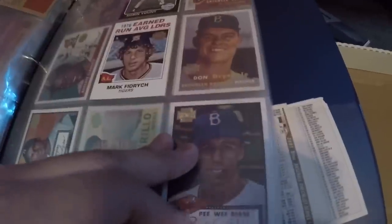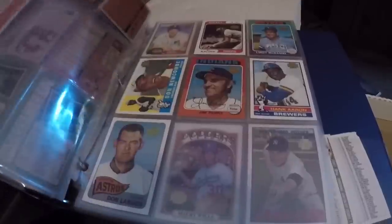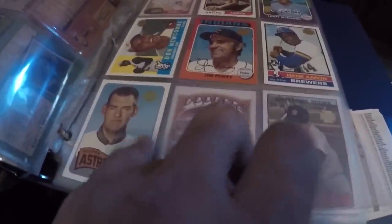Cecil Cooper, Carlton Fisk. Pee Wee Reese. Hank Aaron. Don Larsen.